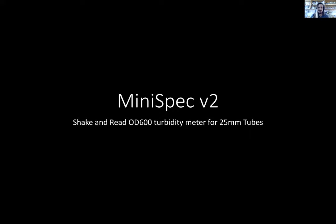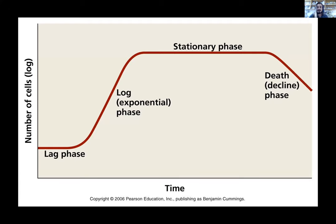And so normally you would make a growth curve. This is a really generic, oversimplified version of what a growth curve looks like. When you put cells into a solution, they hang out for a little bit, they start dividing extremely rapidly, then they plateau as the nutrients or their population reaches a particular equilibrium, and then they start dying, right?